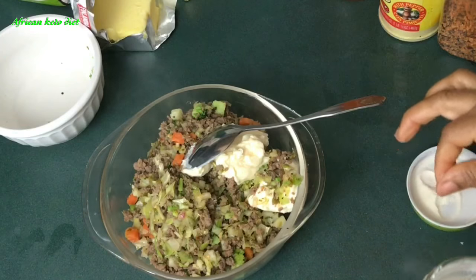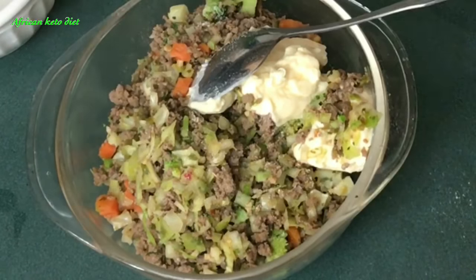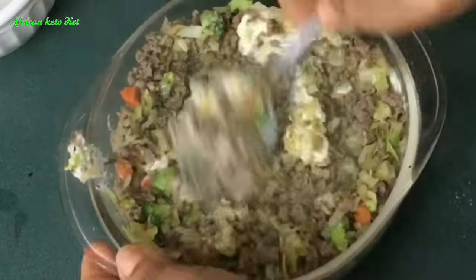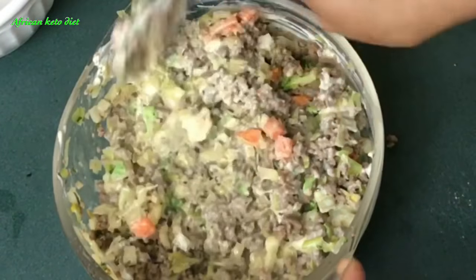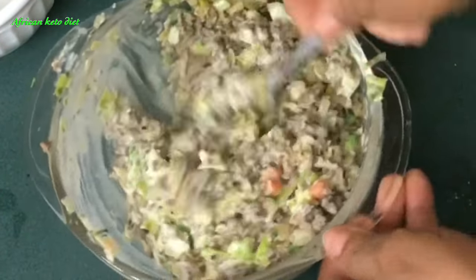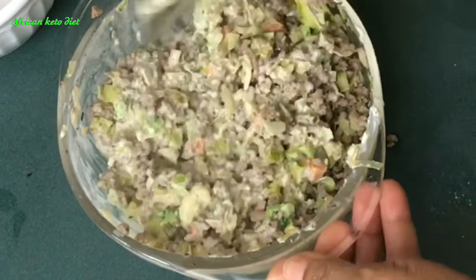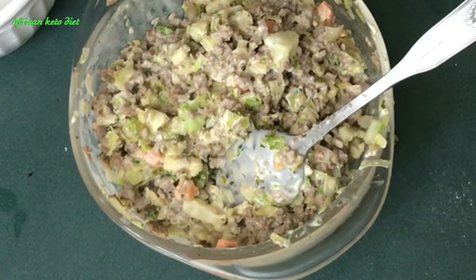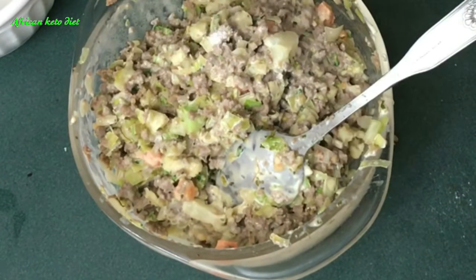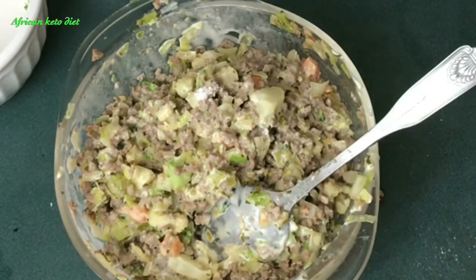A sprinkle of xanthan gum, just a sprinkle. You don't have to do the xanthan gum, you don't have to do the mayonnaise. Why I am doing the xanthan gum is the mayonnaise is going to emulsify it. If not, the mayonnaise is going to start bringing out water at the bottom. It's just like when you add cornstarch or corn flour to your meat pie filling. Just a little more sprinkle. Always sprinkle xanthan gum, don't pour. Always do a sprinkle, a little at a time.